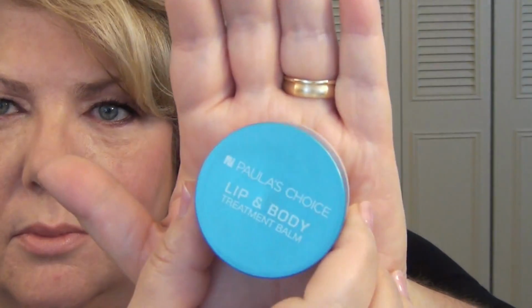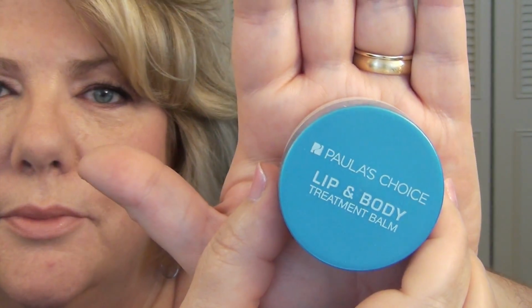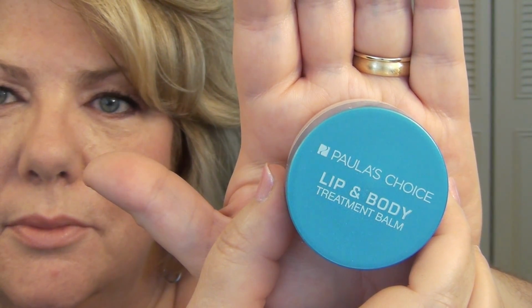So I'm going to start off with this lip and body treatment balm from Paula's Choice. This is something I've had for a while, but kind of set aside. I was using some other things and just recently have had a terrible case of chapped lips, which I never get, which is very strange for me. So I wanted to pull out a lip treatment product that was going to be really moisturizing and pretty heavy duty. And as you can see, I've used quite a bit of this.